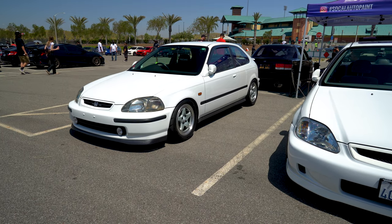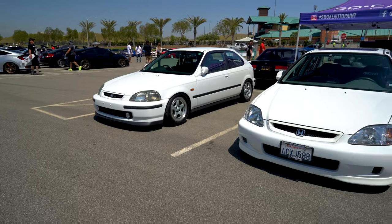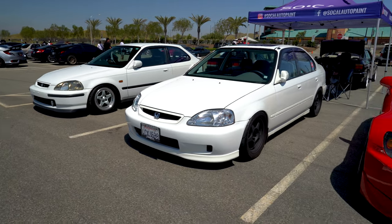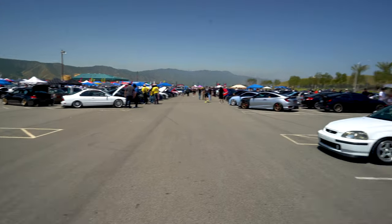Get an SIR, so you get the B series, run it nice and clean so you can just use it as a daily and just have fun with it. I mean, it's a Honda, that thing will run forever. Got the four door, and then we got the whole back of the lot they're still gonna have to fill in. You guys look at the way this looks.